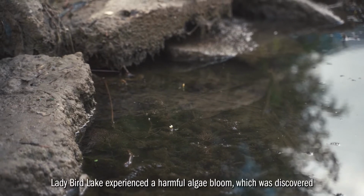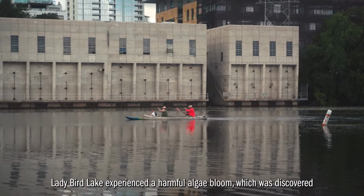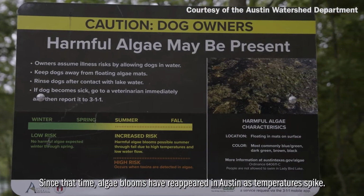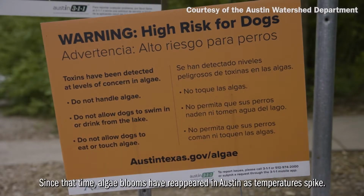In 2019, Lady Bird Lake experienced a harmful algae bloom, which was discovered to be the cause of several dogs' deaths. Since that time, algae blooms have reappeared in Austin as temperatures spike.